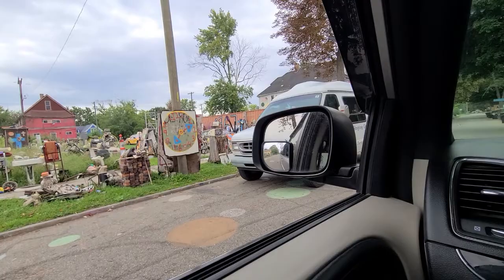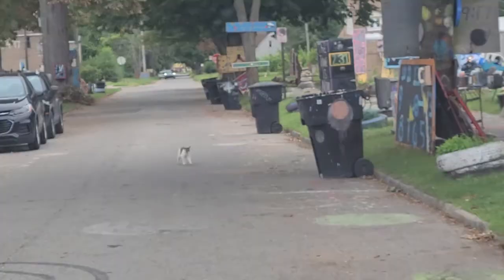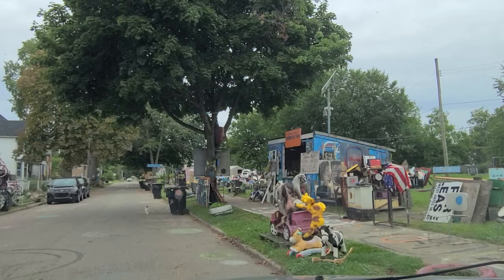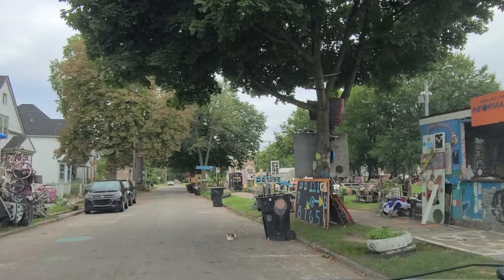Isn't that so awesome? Oh, look at the little kitty. Little kitty crossing the street. I don't want to hit that. Okay, kitty, I'm gonna move. Oh my goodness. Oh, he's just gonna lay in the street. Oh, how nice. You're just gonna lay in the street, so I gotta make sure I don't hit you.